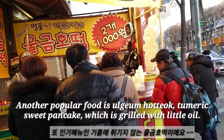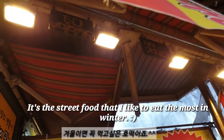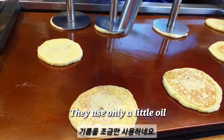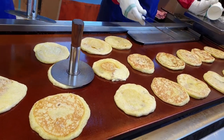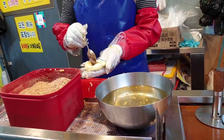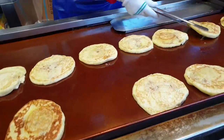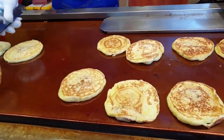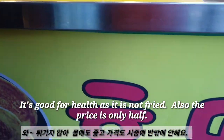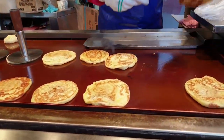Another popular food is Yugwa Hotteok turmeric sweet pancake, which is grilled with little oil. It's the street food that I like to eat the most in winter. They use only a little oil. It's good for health as it is not fried. Also, the price is only half.